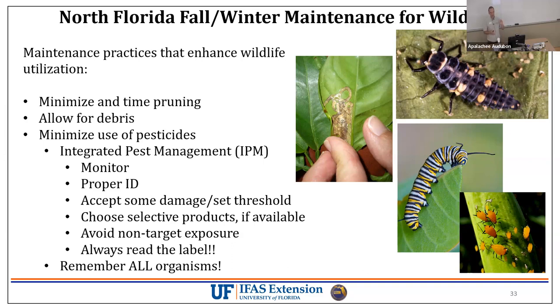BTI, which is another kind of bacillus. Who uses the mosquito dunks? Anyone use those mosquito baits, the little dunks or the bits? Those, again, are really great because they're very specific to mosquitoes and there's very few other organisms that it harms. Again, try not to spray stuff on non-target plants or animals.